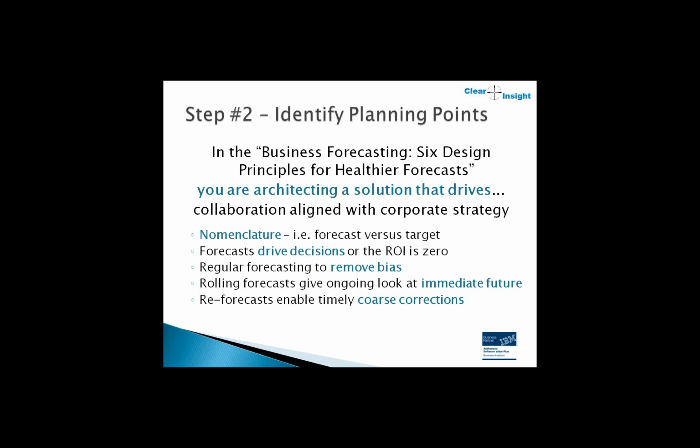Forecasts need to drive decisions. The whole purpose of doing this is that it drives decisions and allows change and action plans in the business, so that ultimately you react to what the forecast is going to be. If that's not done, then your return on investment to the effort of forecasting really is eliminated.